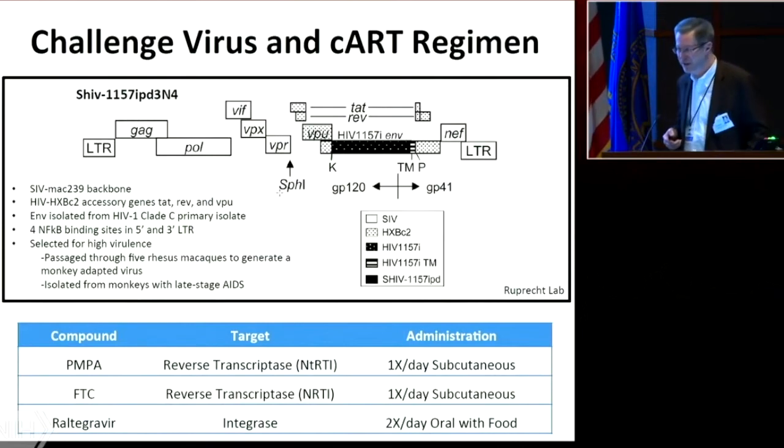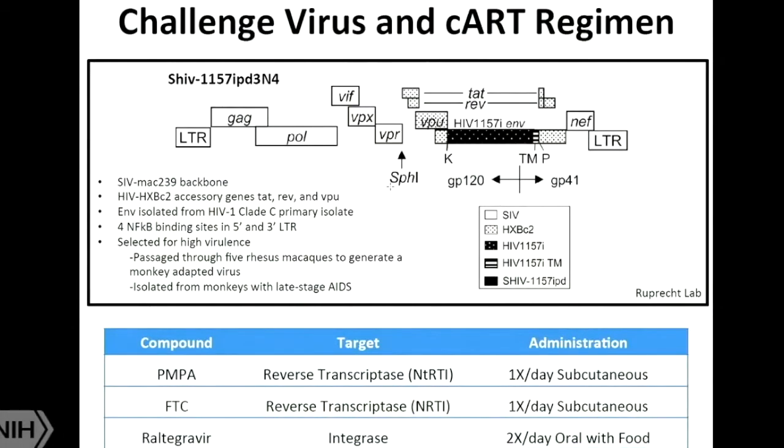You're going to hear from Hans-Peter Kiem, my co-PI, in just a moment, more about the animal models in more depth. But we've utilized an SIV-HIV virus, a SHIV, that among other characteristics includes the HIV envelope, so that we can look at these CCR5-directed therapies.